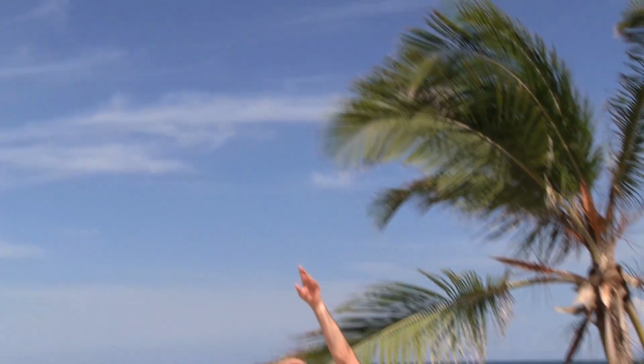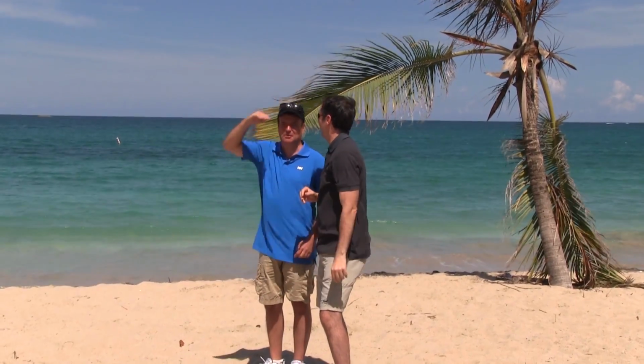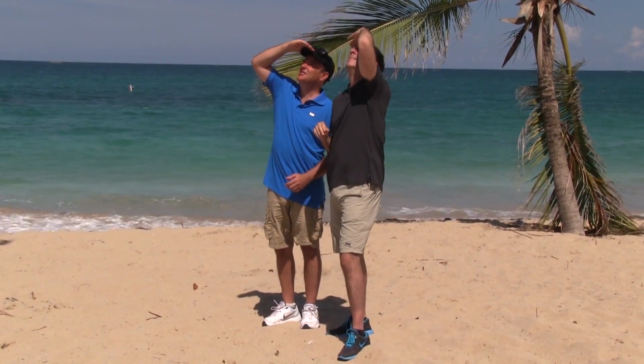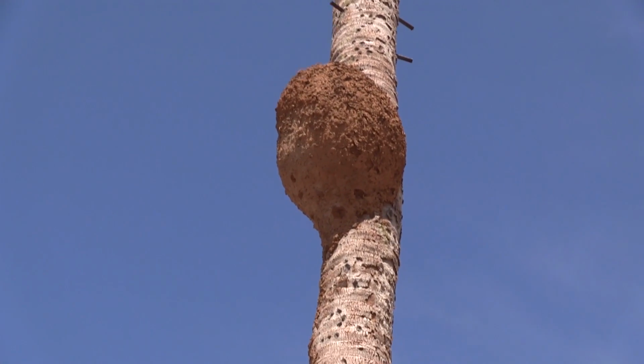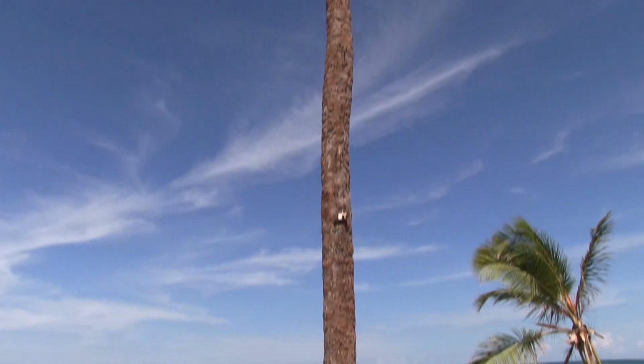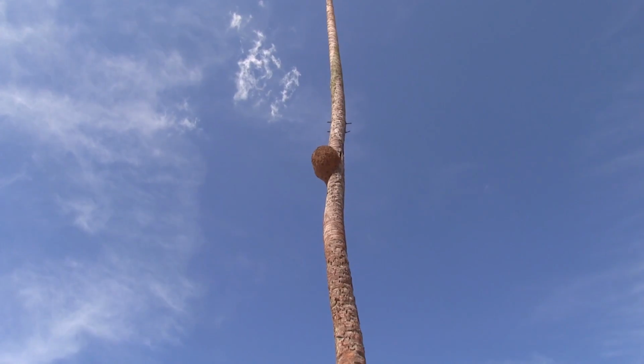Oh, buddy, here's something very unique. Look at the tree. See that little nest up there? It's a nest of termites. I've never seen something like that before. Well, I'm gonna go up there and see if I can meet some of them. No, you really don't want to do that. You really don't want to do that. It's just attached to the tree up there, and I guess they only attach to a dead tree. So this palm tree's dead, and boy, that's the size of like 3 basketballs up there. I've never seen that before.